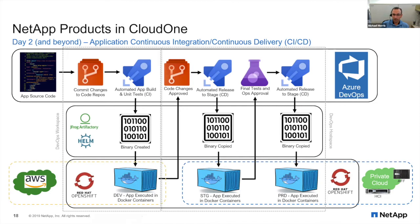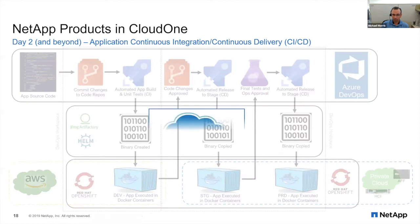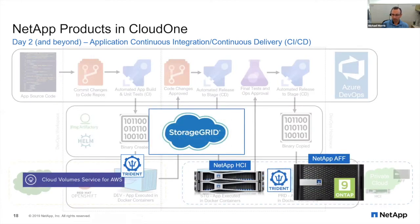If we look inside day two, inside the CI/CD process of where NetApp products fit in, NetApp products support the binary management process. So JFrog manages the binaries. It's the software that manages, but the actual binaries themselves are stored on StorageGrid. And then in the application runtime environment, we leverage NetApp products heavily.